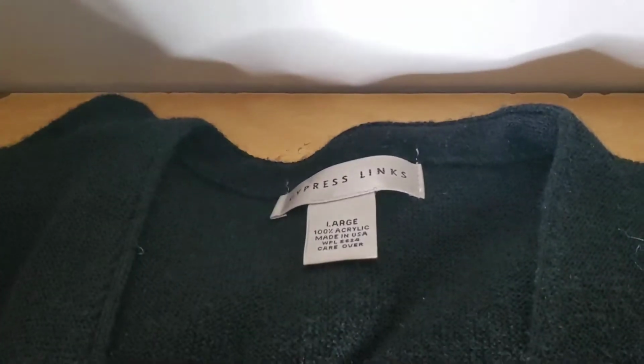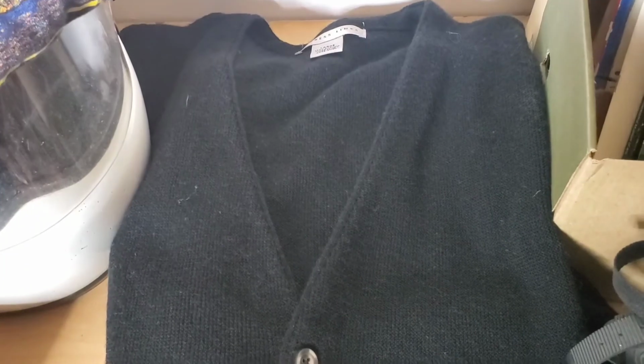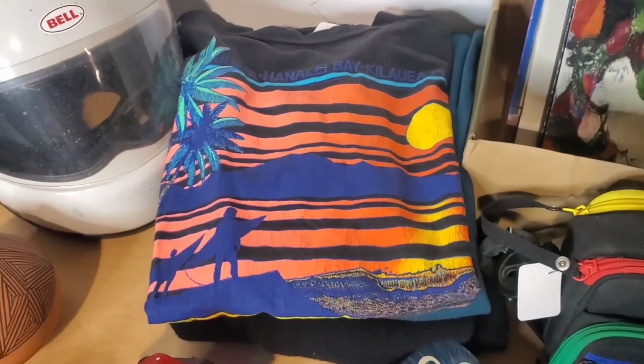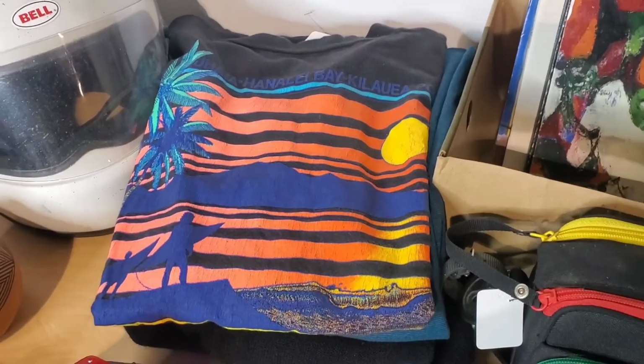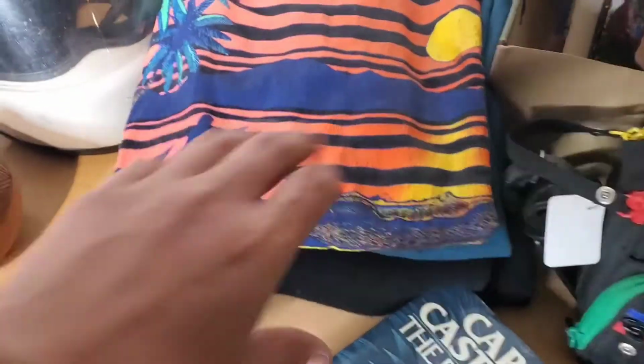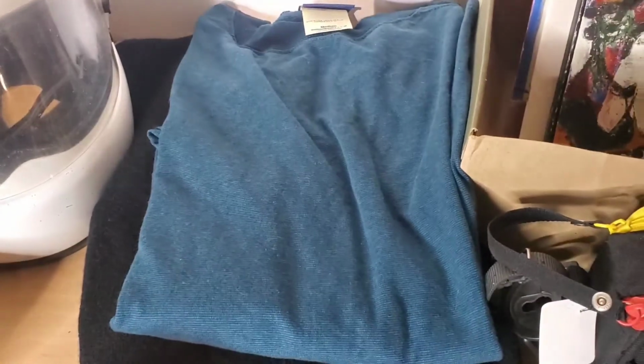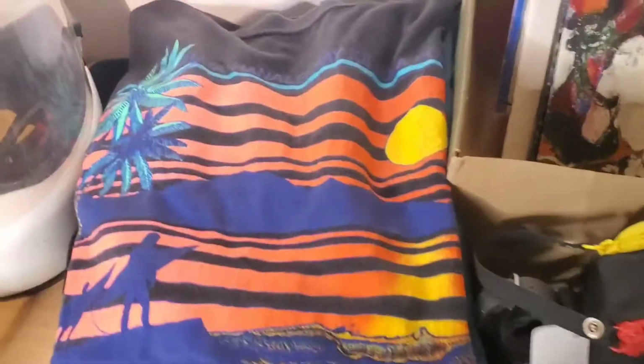I also got a couple pieces of clothing. This long sleeve Discus made in the USA shirt. And a Cypress Lynx made in the USA cardigan. I saw this cardigan. I almost passed by it. And then I thought to myself, this would be really easy to list. Because I sold a bunch of Cypress Lynx cardigans made in the USA. So it's really just a duplicate listing. So I picked it up. Those cost like $2 a piece, I think. So super cheap. And I can get $20 for the Discus, $25 for the cardigan.